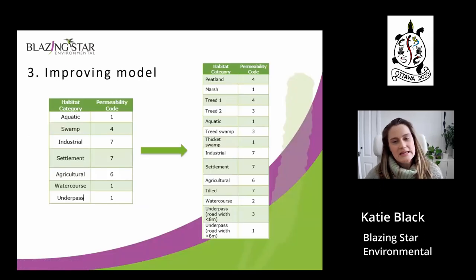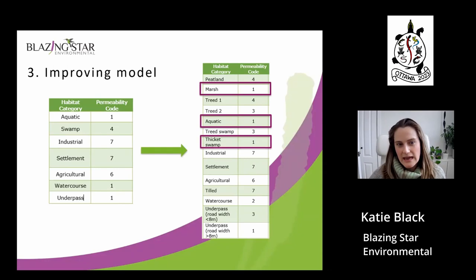After the field season, we ran some statistical models to assess habitat suitability and where we're finding turtles on roads. We used data from our designated transects and combined that with the turtle occurrence data from all of our friends who contributed to the project. From that habitat suitability model, we found that the probability of turtle occurrence on county roads was best predicted based on the nearby proportion of marsh habitat, open water or aquatic habitat, and thicket swamp habitat.